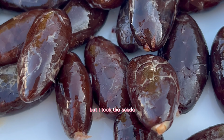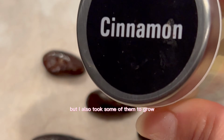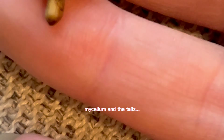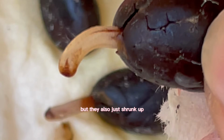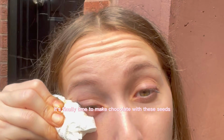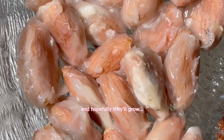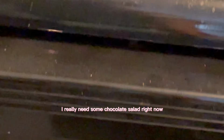It's all edible. It tastes so sweet, like a lychee. But I took the seeds, got them prepared to make chocolate, but I also took some of them to grow. I even added cinnamon to prevent that sketchy mycelium. And the tails, again, they were looking okay. So they also just shrunk up. So after months of trying to sprout these seeds, failing time and time again, I thought it's finally time to make chocolate with these seeds. We still have the ones in our grow box and hopefully they'll grow. So frustrated but not defeated, but I really need some chocolate right now.